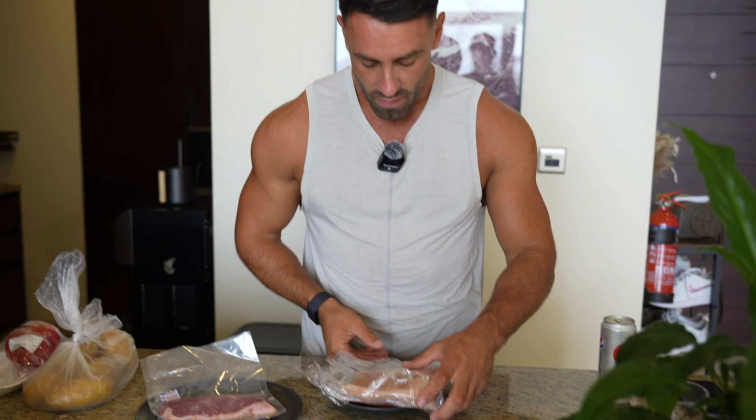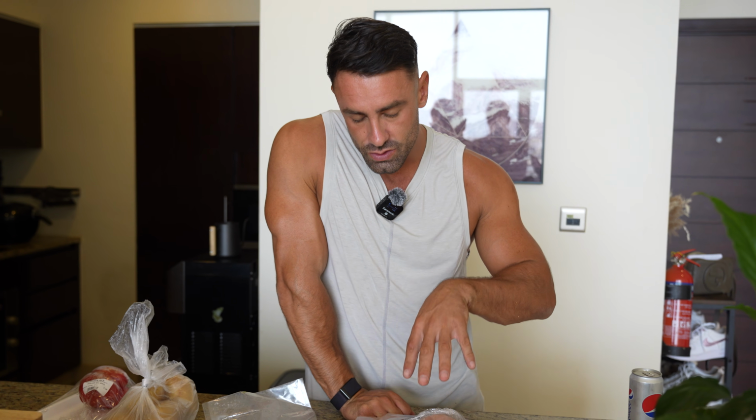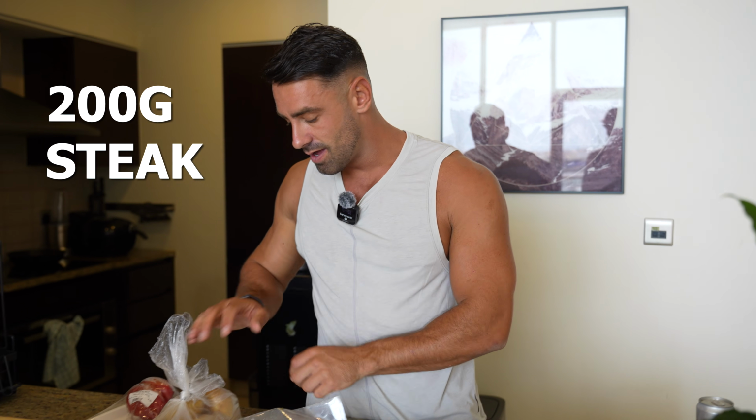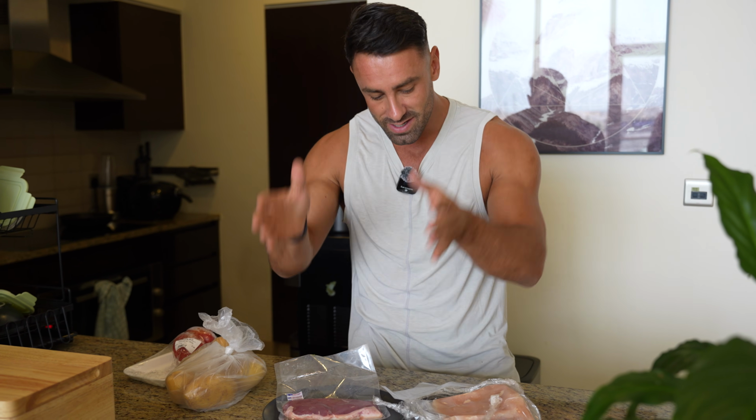Sirloin steak, okay? Now, I have 500 grams of chicken here. I have a butcher that sends me my meat twice a week. I'm gonna make 250 grams of chicken. I'm gonna make a 200 gram steak. I've got a kilo of white potato, 500 grams and 500 grams, quite a lot of carbohydrates. I have a pepper and then I've got some spinach, which I'll throw some veggies in. And that's how I eat, guys.